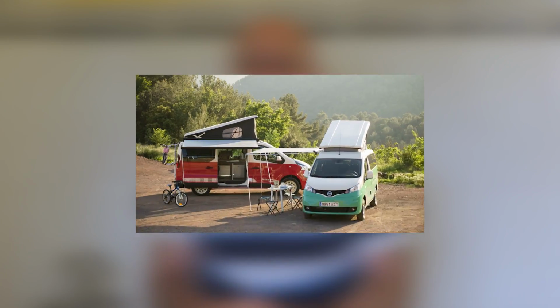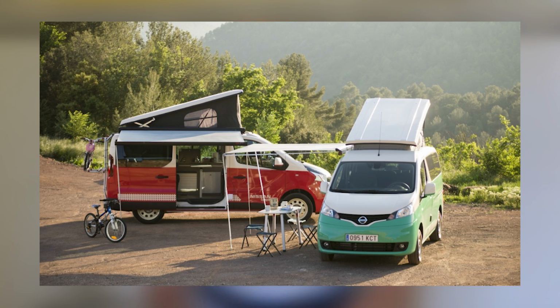But what really got me interested is there was a motor show in Spain over the last few days where Nissan have released 2 new camper vans. And one of those camper vans is based on the e-NV200. It looks lovely. It looks really, really nice.